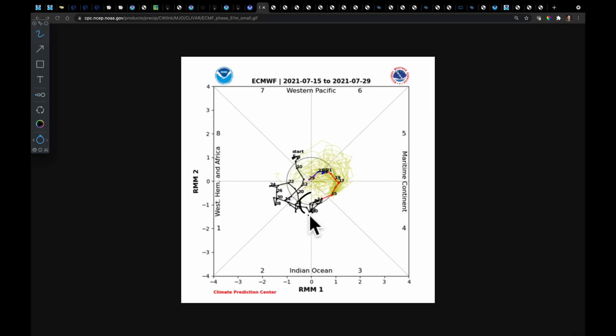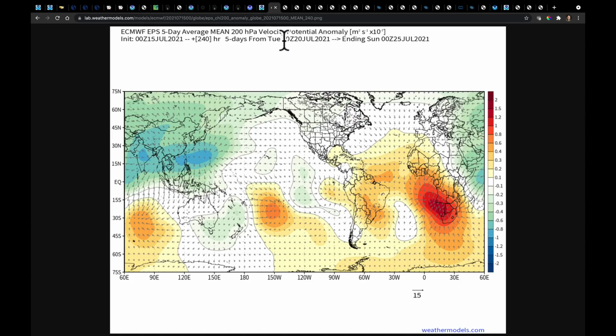It's been over the Indian Ocean. It's heading now over the maritime continent. And what that means is it's going just north of Australia into Indonesia and the Philippine Islands. If this curls around, which we think it will do by the start of August, perhaps, coming back over toward Africa, that could really get things going again.